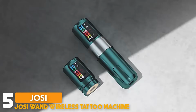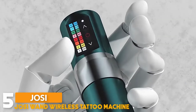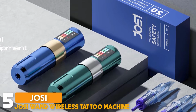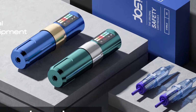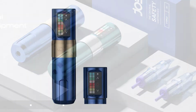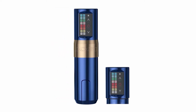Number 5. Jazzy One Wireless Tattoo Machine. This wireless tattoo machine is made of aluminum alloy by precision CNC technology, stroke 3.5 mm, length 140 mm, grip diameter 36 mm, weight 251 gram. The lightweight design is for lining and shading, which gives you comfortable tattooing.